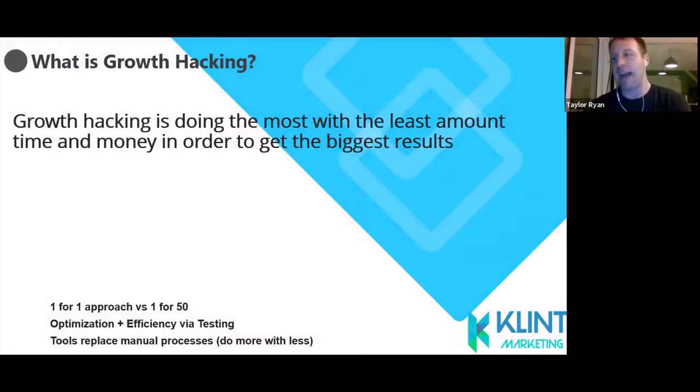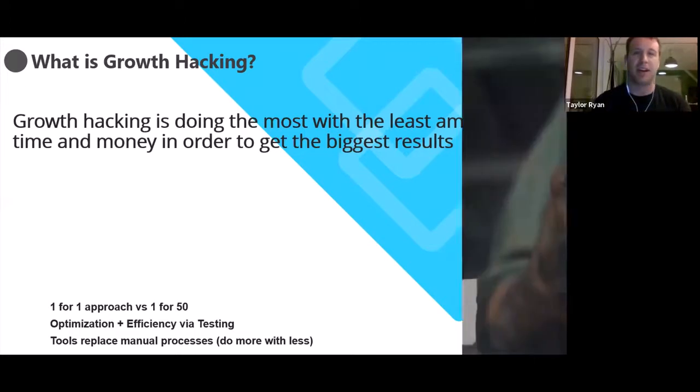I use this phrase growth hacking a lot. I think it's become one of those jargon buzzwords that loses meaning over time. My definition of growth hacking is super simplistic. Growth hacking is doing the most with the least amount of time and money in order to get the biggest results. I never do a one-for-one approach. I want to remove any manual efforts or have as few as possible. It's always a 1 for 50, 1 for 1,000, 1 for 10,000. The goal is to find unique and interesting ways, with a little bit of optimization and a play on psychology, to get the biggest results without necessarily spending a ton of time.